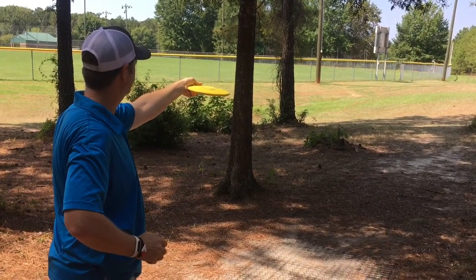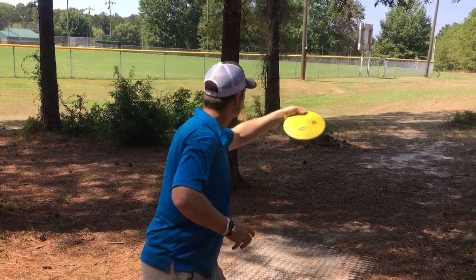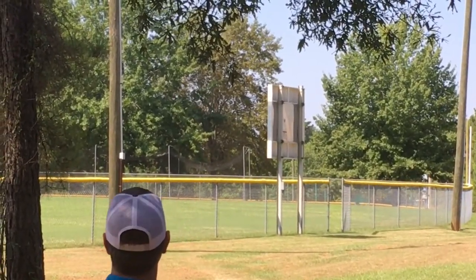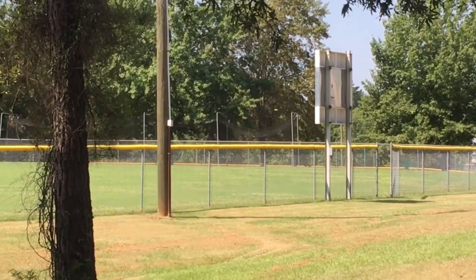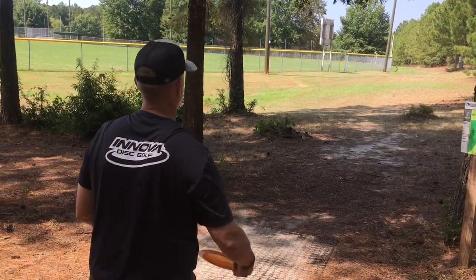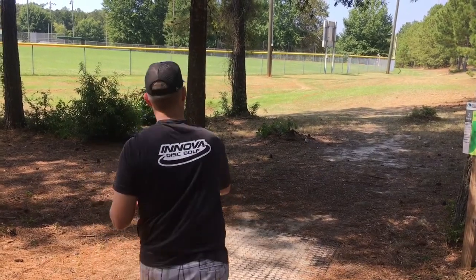And then Peckham's actually going mid-range on this shot. This is a huge shot. I'm throwing pretty much full driver, and he's going mid-range over the scoreboard, and it just doesn't stable up enough for him. Yeah, that's the problem with the mid-range. It's just a little too straight, especially if you're going to throw it that wide.